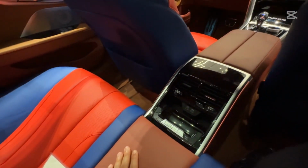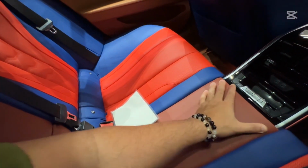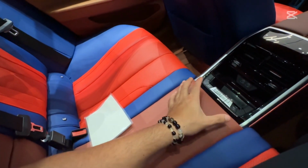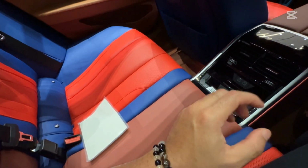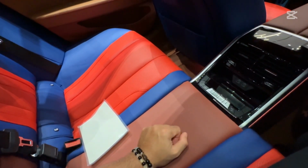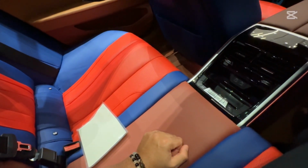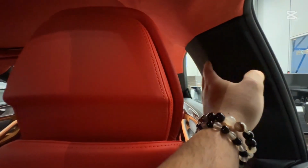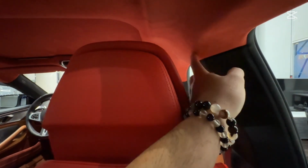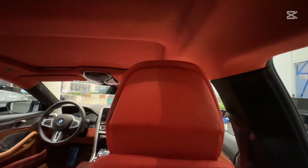This is effectively a four-seater. You could potentially have a fifth person sitting right here, but they will have their legs spread quite widely, so it wouldn't be a comfortable position to be sat in. It's only gonna be for emergency situations, but yeah, it's something that you can do for a very short trip. You can have a fifth passenger. I like how this black Alcantara contrasts very nicely with the dark red Alcantara in the headliner.